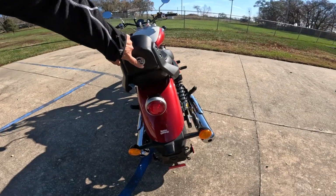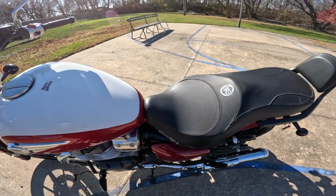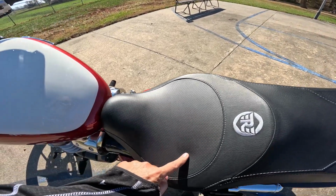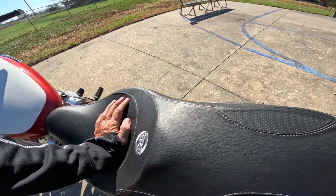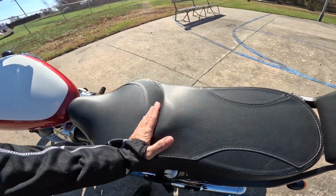Check out that badge on the back there. Kind of matches this badge here. So, interesting things about this. We've got different types of material here. White on white stitching, contrasting stitching. Look at this through here. This is a different kind of material than it is here. Little spots here that are different as well, same as this. It's also padded differently. Seems like it's a little more upright here. It also has this little hump through here.